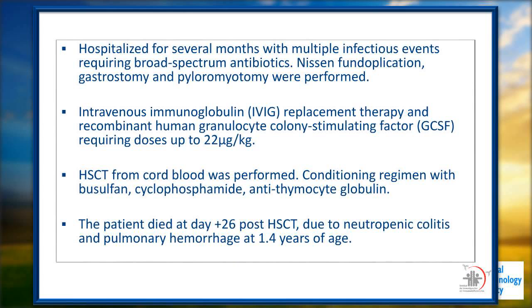Regarding the evolution of our patient, he was kept hospitalized for several months with multiple infectious events requiring broad-spectrum antibiotics. To treat the anatomofunctional findings, a Nissen fundoplication, a gastrostomy, and pyloromyotomy were performed. As for the treatment, he received intravenous immunoglobulin replacement therapy from the beginning, as well as human recombinant granulocyte colony-stimulating factor, requiring doses up to 22 micrograms per kilogram.